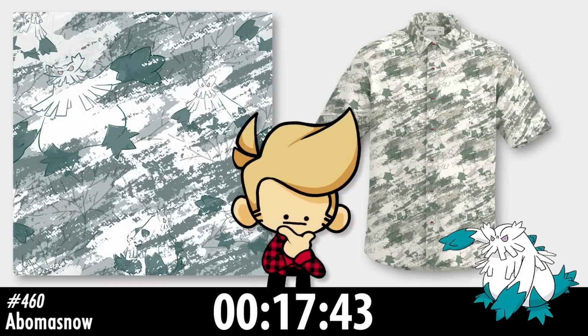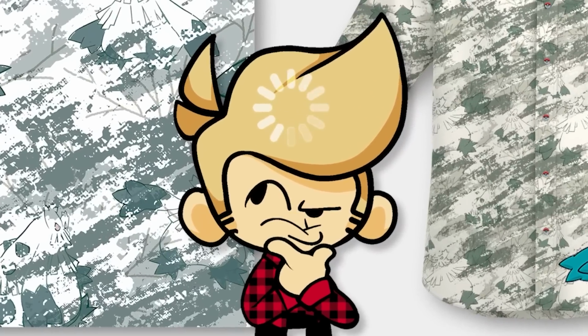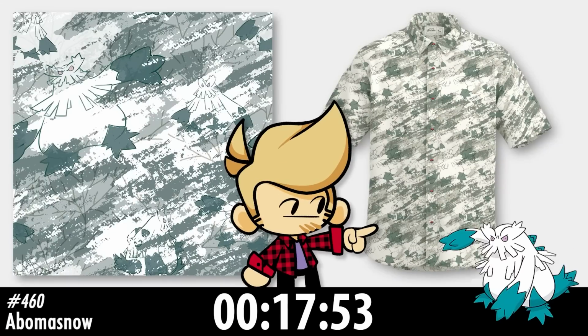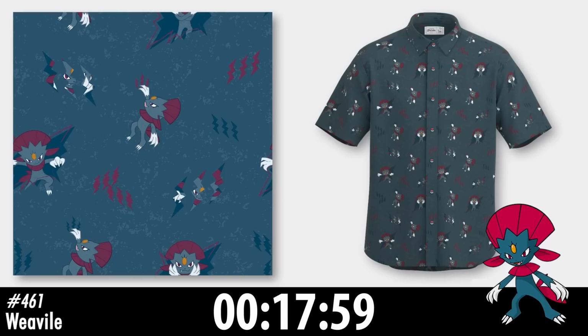Abomasnow! How do you have the worst type combo and such a confusing shirt? Oh wait. Thinking. It's a blizzard. Duh. It's making a big icy blizzard in the forest. I like that actually. Weavile, climbing mountains, scratching holes to sneakily take a peek at whomever would dare wear this shirt, and then popping out to attack them. Weavile is the fashion police.